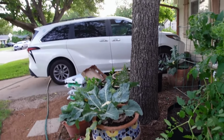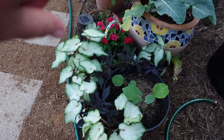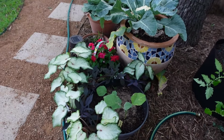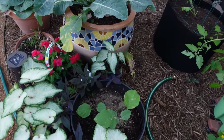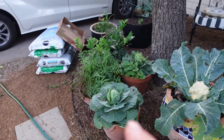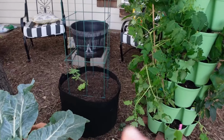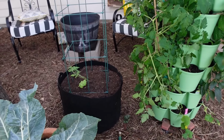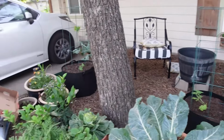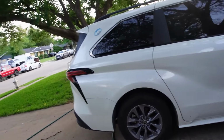So here are the plants, one of them's knocked over, that are going into the windows. These all right here are going into the windows. I just have to get it done. And then these are eggplants right here. And of course our cauliflower and our cabbage and our tansy and some flowers. What's new here are these two 20-gallon bags. They have sugar baby watermelons growing in them. And here's another one. So let's go see the big garden.